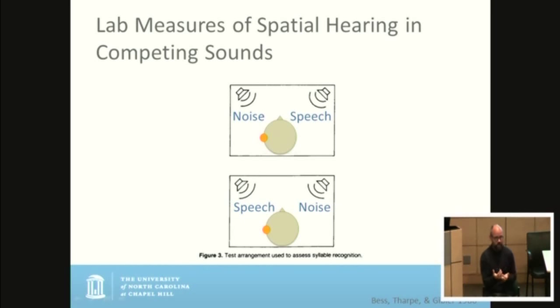We might also then compare performance when this is flip-flopped. So the noise is now to the better hearing ear and the speech is presented to the ear with hearing loss. And we would expect the performance to deteriorate. And we do see that in children who have unilateral hearing loss on these laboratory measurements. So perhaps this is something that we can start using in the clinic. And I think that you guys here actually do something similar to this, which is excellent.